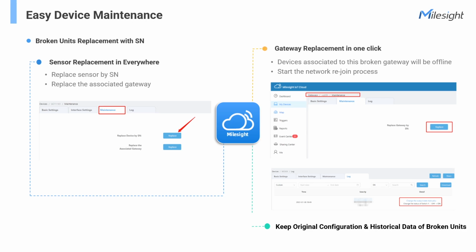After replacing, will the data collected by the broken unit, device A, be lost? Well, the answer is definitely no. The original configuration and historical data of broken unit device A are still kept in Milesight IoT Cloud. But the actual operating device has been changed from device A to device B, that's all, which avoids the data loss caused by the device replacement.